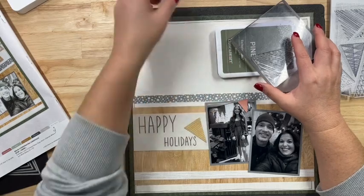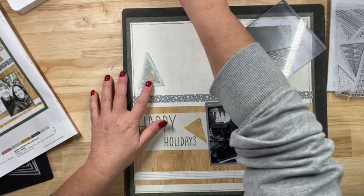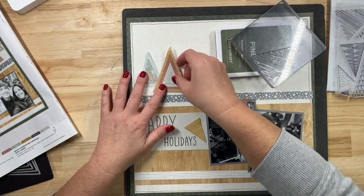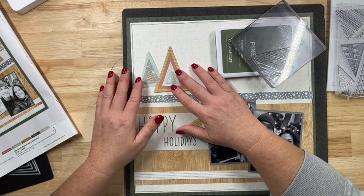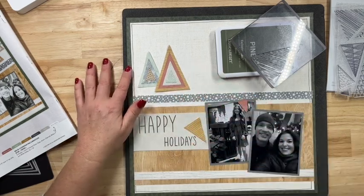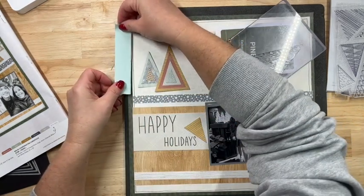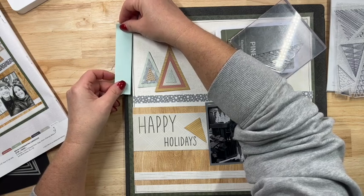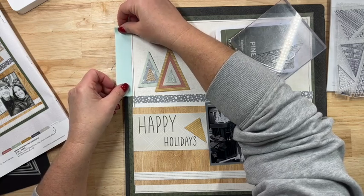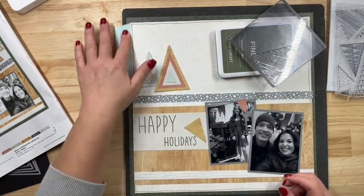Now I have already put some of my trees together. So I want to kind of lay the first two trees down, just to get an idea of where I want that tree to go. And I can already tell that I'm going to need to mask this off. So I'm just going to use a piece of this mint tape, and I'm going to mask off the green, just so I don't get any of the stamp on the green.